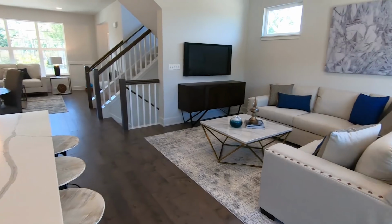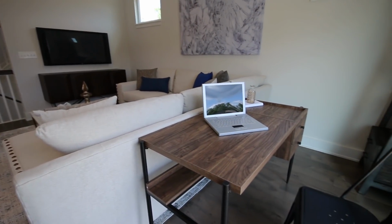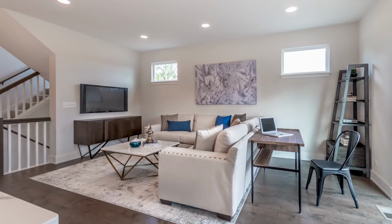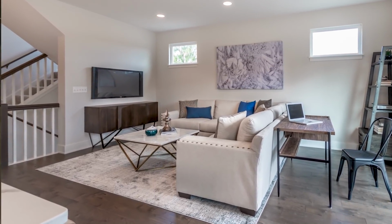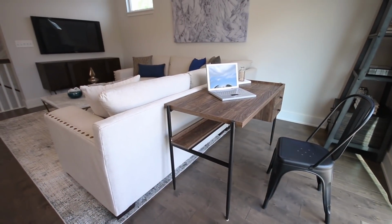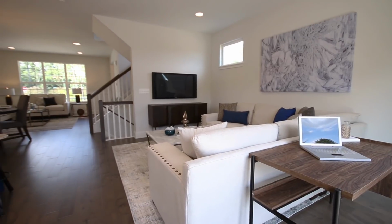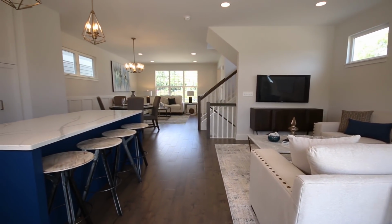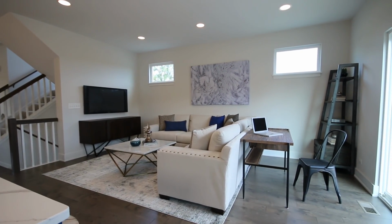Yep. And then I see over here you have a laptop here. Yeah, this is one of those, I think, really important things. How do we live today? What do we need? People talk about pocket offices or whatever. We're not doing big, large studies as much anymore, but it's a great area. You can come, sit down, pound out some emails, deal with some issues you may need, whether bills or whatever, or if you're just online, it's right here, still part of the activity, but a separate space.